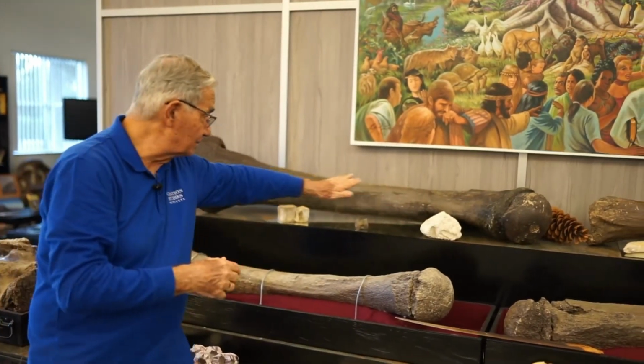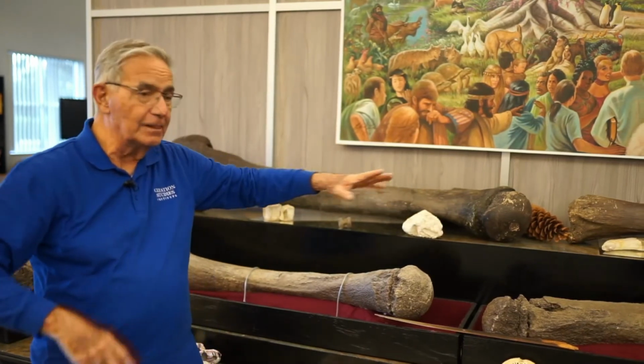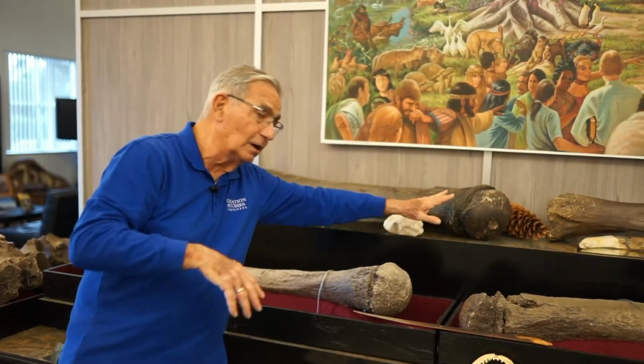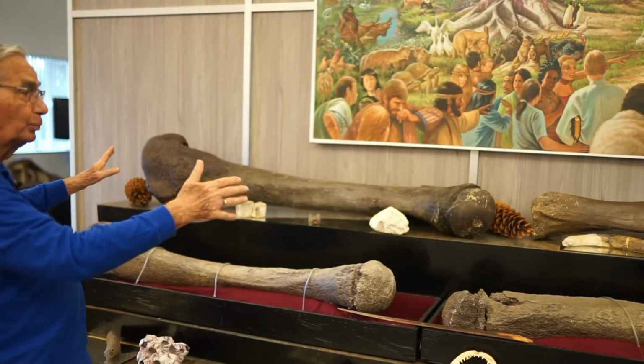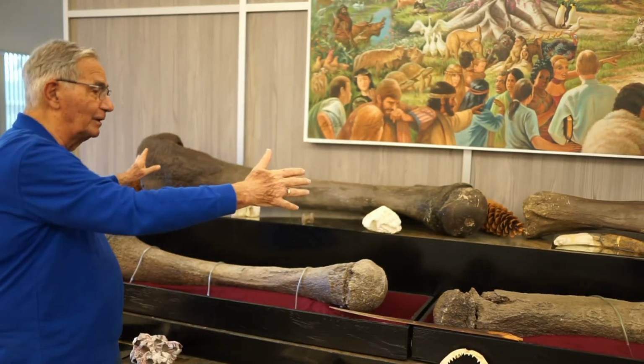So when we look at this big femur, we see the femur hooking into the pelvis, and the ball with the ends, where the epiphysis at the ends of the bone were still open for growth. So this was continually growing. And here we are, maybe 17 foot plus on this great big Columbian mammoth.